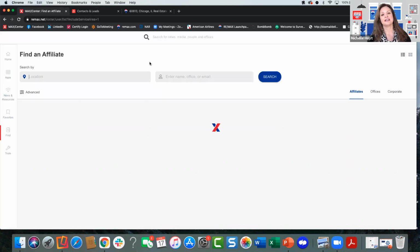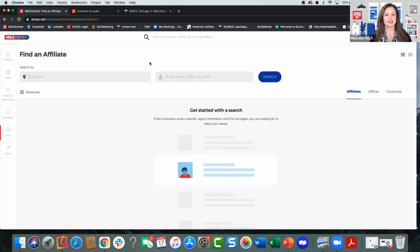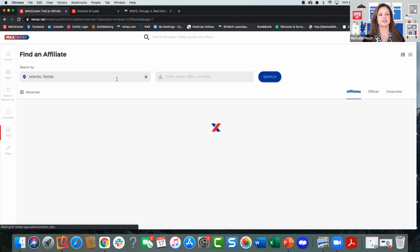platform. Now you can only do the booj send to the US, of course. There's no one outside of the US currently using the booj platform. But under contacts, so you find an agent by searching in a city. So let's say Orlando, Florida. That's what you do.